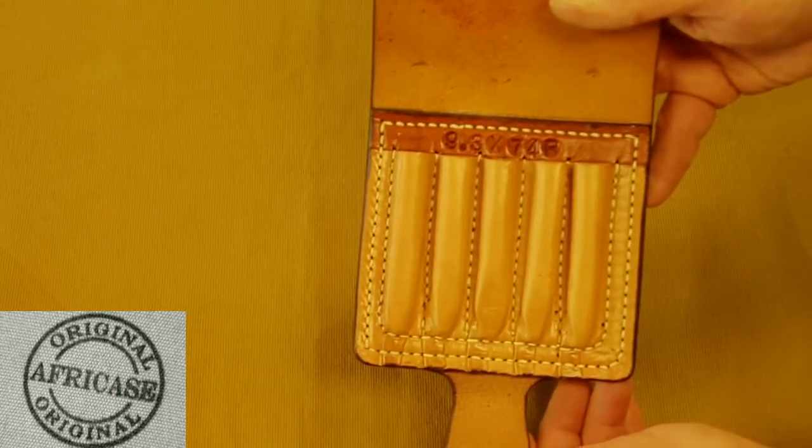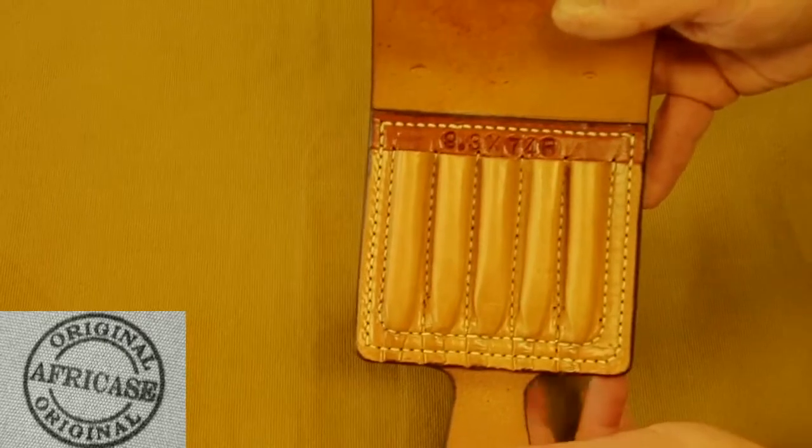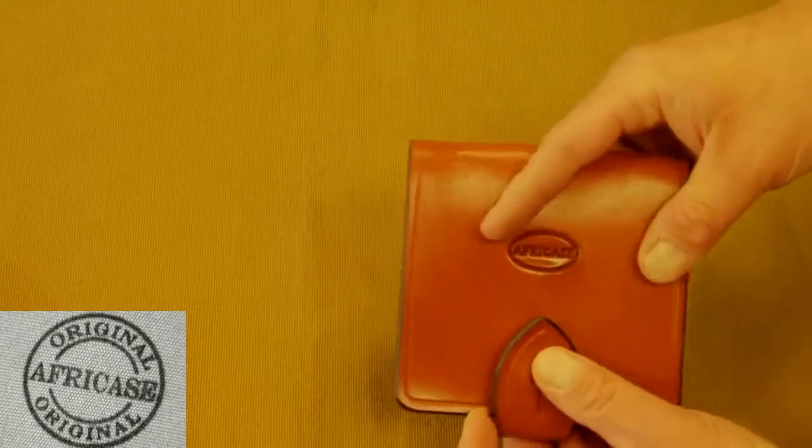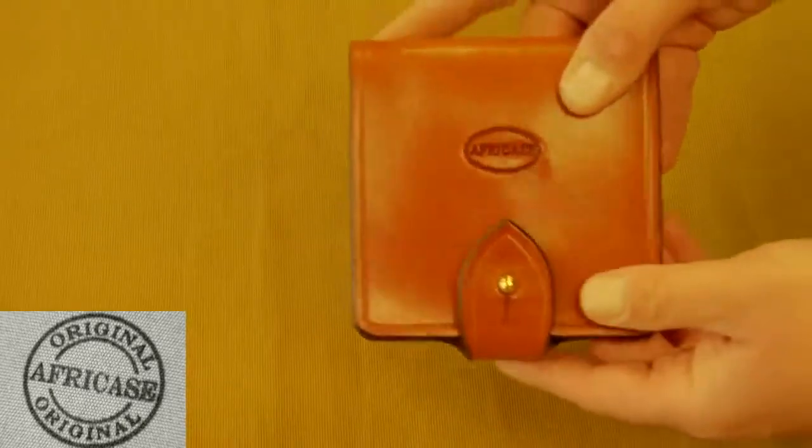This thing is treated so it will not mildew. It is durable for a lifetime of service. This item retails for $65. We have about a 3-week lead time on it.